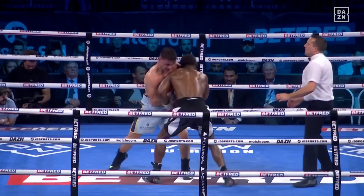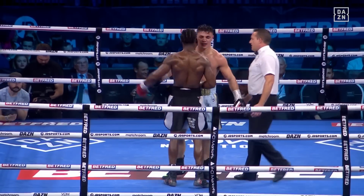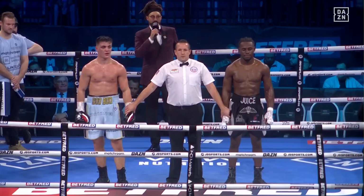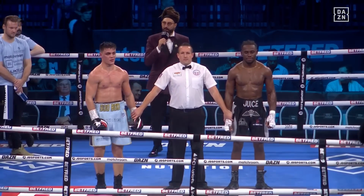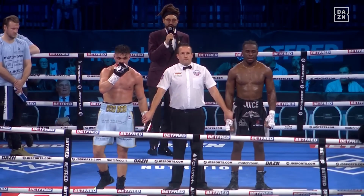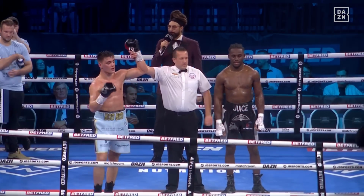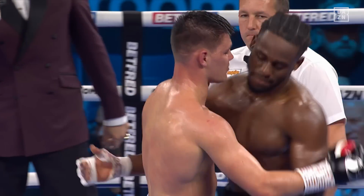They trade away up close as the seconds tick down in round number 6. Really good opening scrap of the night. Ladies and gentlemen, after 6 rounds here at Wembley, we go to referee Reese Carter's scorecard. It reads 59-56 for your winner. He's still undefeated, Mark Boo Boo Dickinson.